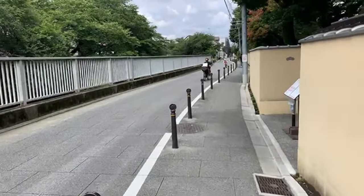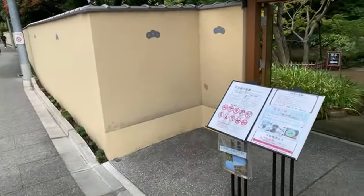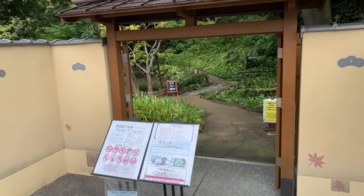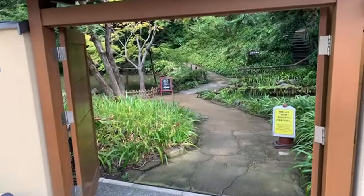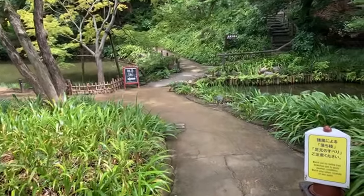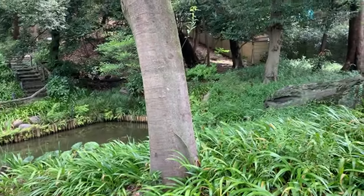So we are coming into Higo Hosokawa Garden, and I'll come into the back entrance here, of course. This was formerly known as Shin Edogawa Garden until about 4 years ago, actually. And this is the former residence of the Hosokawa family. So I hope you enjoy this. There's a little bit of stairs that we got to go up, but yeah, let's enjoy.